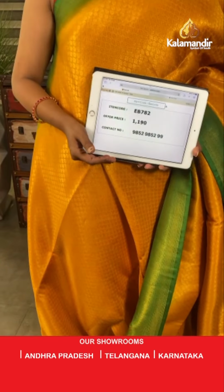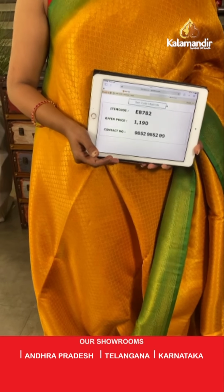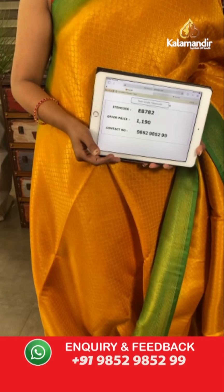Let's check the code and pricing details of this saree. Saree code EB782. Final price of the saree 1190 rupees only.